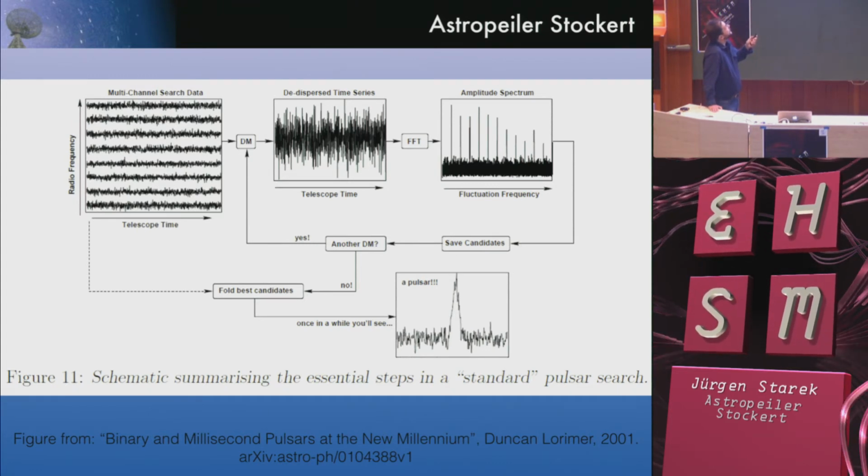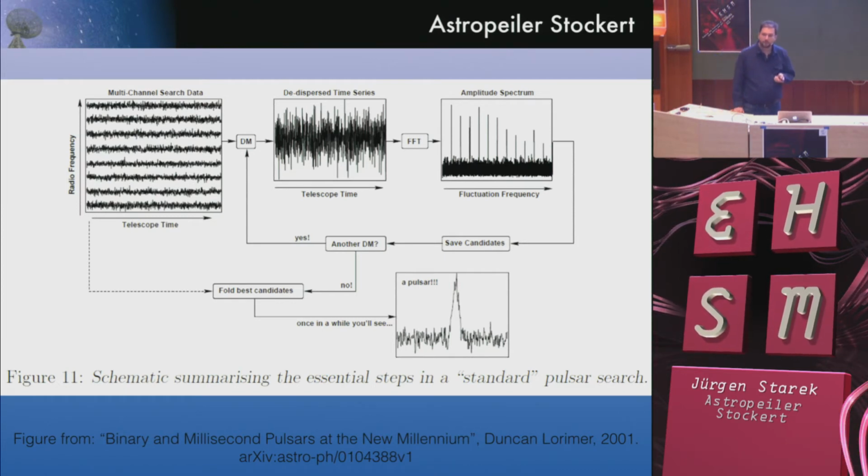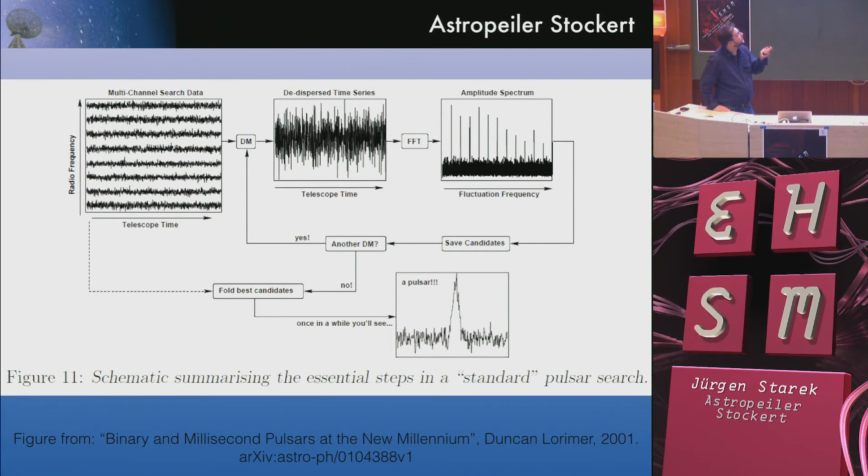So here's the first step. You try some dispersion measure, de-disperse the time series. It may look interesting, but actually this is still, from a statistical point of view, not really distinguishable from noise. So the next thing is you do an FFT to see a nice amplitude spectrum coming out. If it looks like this, great. That sounds interesting. We save it as a candidate.